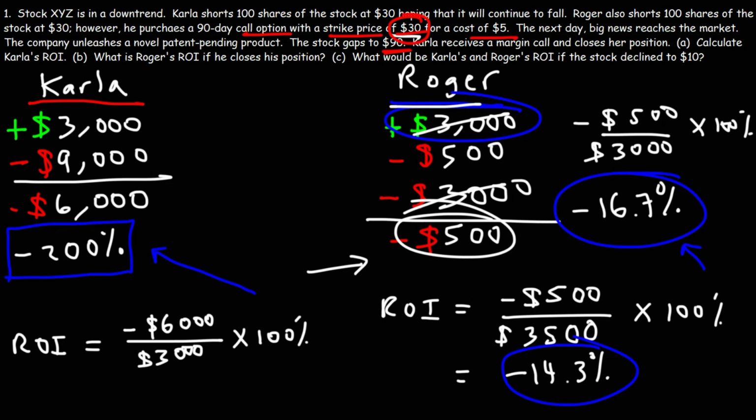So in summary, buying a call option when shorting a stock limits the most that you can lose on a trade, which is the cost of the call option. Whereas if you don't buy the call option to protect yourself, the money that you could lose is unlimited.